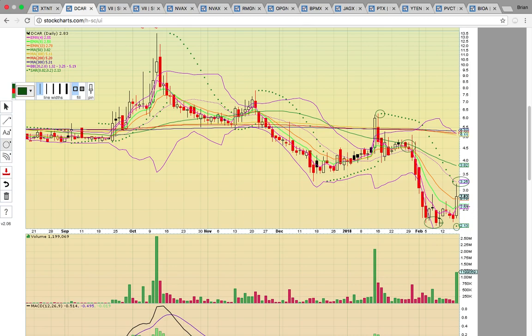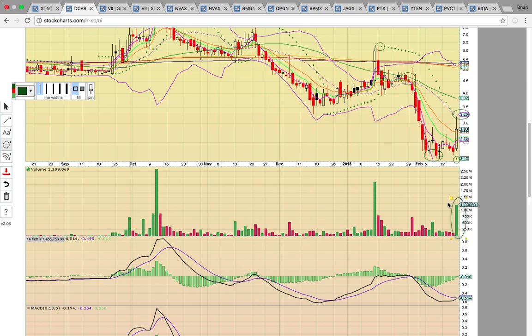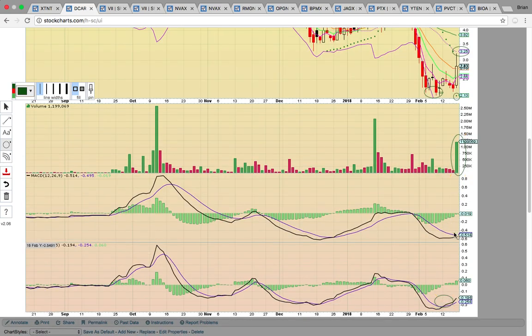If it drops below 280, that's going to be a red flag. It needs to stay above that EMA 13. Notice there was a volume spike on Friday, a bullish crossover on 8, 13, and 5. You want to see that 12, 26, and 9 crossover on the MACD if you're a bull.